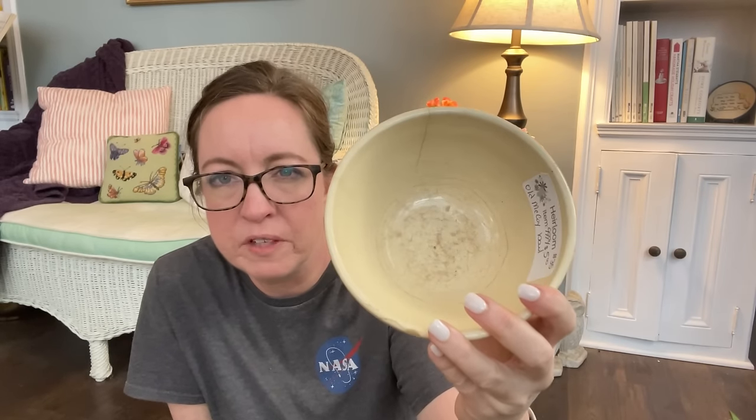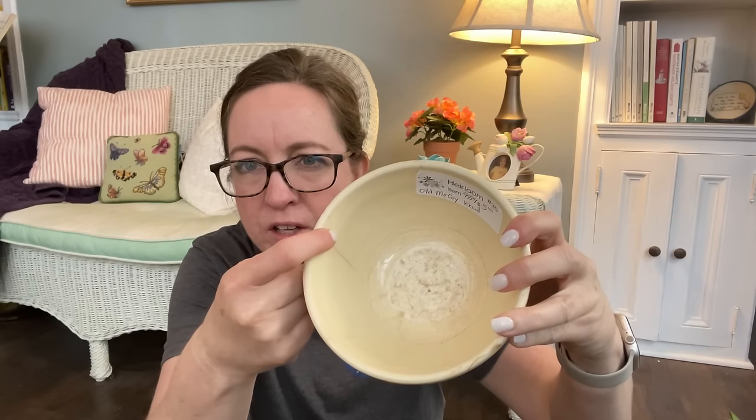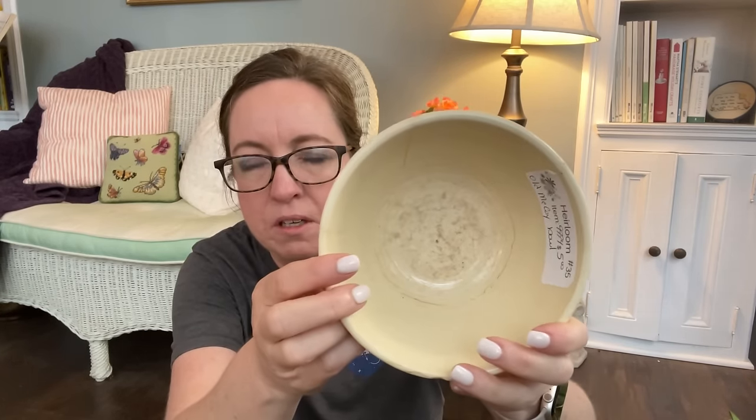Okay, and then next, I got another one of these pink and blue striped bowls. And this one's small. I don't know if you remember, I had picked up a large one from the Goodwill a few weeks ago and gave it to my daughter Hannah because she's collecting this pattern. I don't know that she has the small size either. And this one was $5. It's not in perfect condition. It does have a small hairline crack here and some staining in the bottom of it.